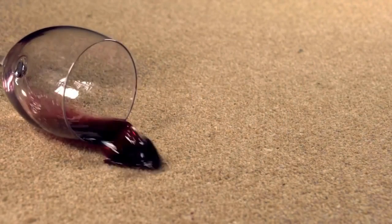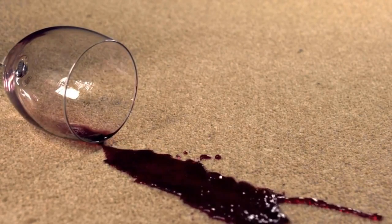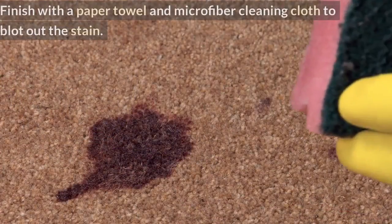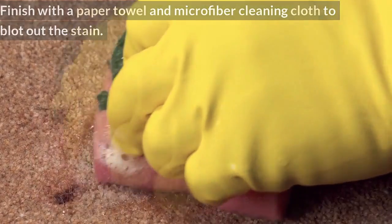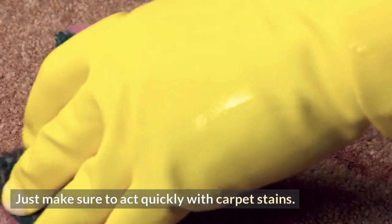You can get out even old carpet stains by applying baking soda to the stained area and spraying some vinegar so it soaks into the carpet to lift out the stains. Finish with a paper towel and microfiber cleaning cloth to blot out the stain. Just make sure to act quickly with carpet stains.